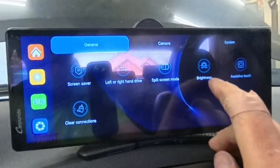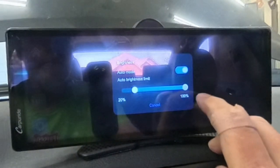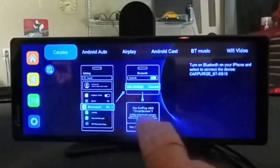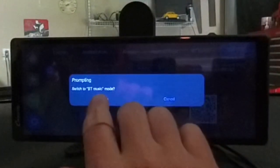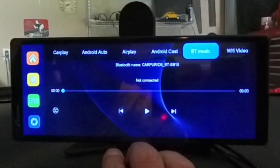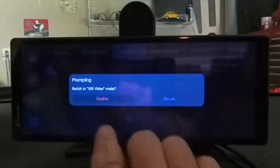You can change the brightness of the monitor or select auto and it will adjust according to the ambient light. The connection types are CarPlay and Android Auto. AirPlay, Android Cast, and BT Music allow you to send media to the console for things like YouTube videos and music. You can also attach an additional Wi-Fi camera, but I don't have one.